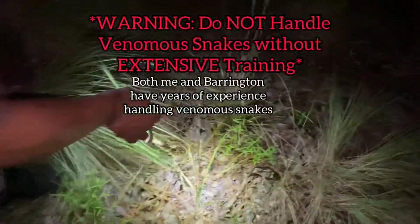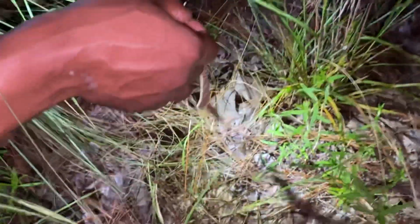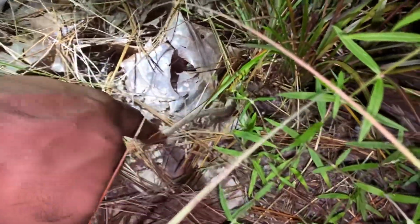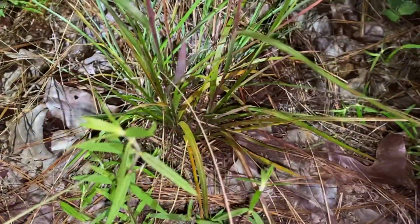Alrighty guys, we're letting this beautiful little pygmy rattlesnake go right here. That is so awesome. Blends in perfectly into that leaf litter. Let's go!